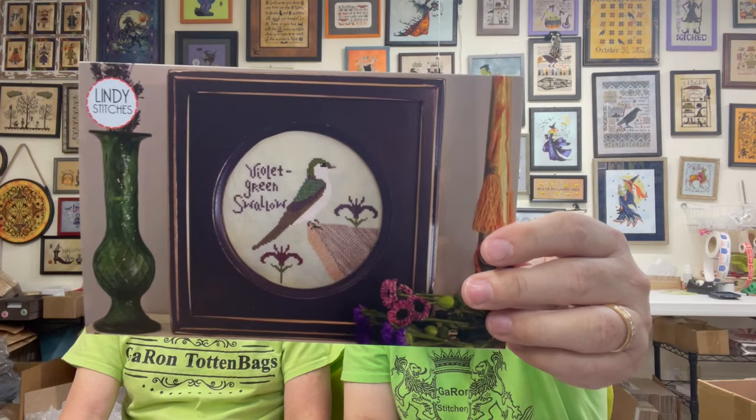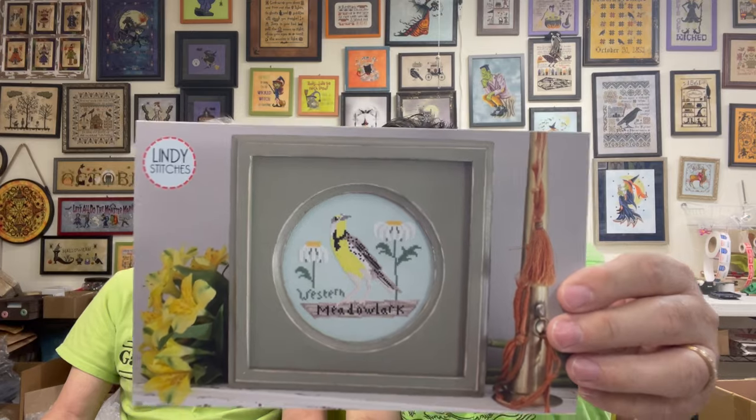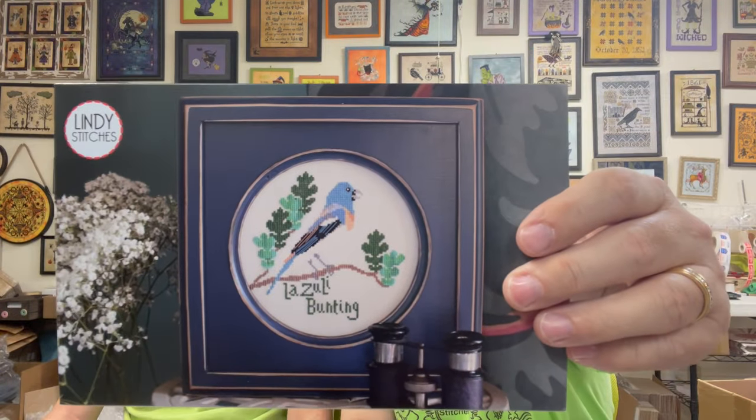And now this is another series. This is the Bird Crush Club. And this is the Violet-Green Swallow. And then we have the Western Meadowlark. Oh, inside has something. Make sure I don't drop it. Let me see. And then here is the American Avocet. I'll let you guys see that. There's the name. American Avocet. And then we have Lazuli Bunting. All right, cool.